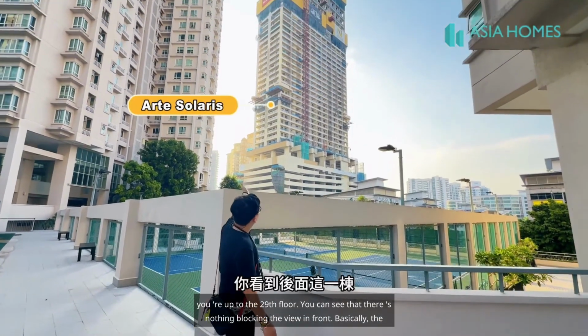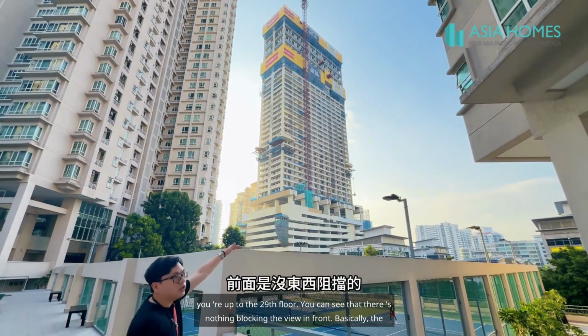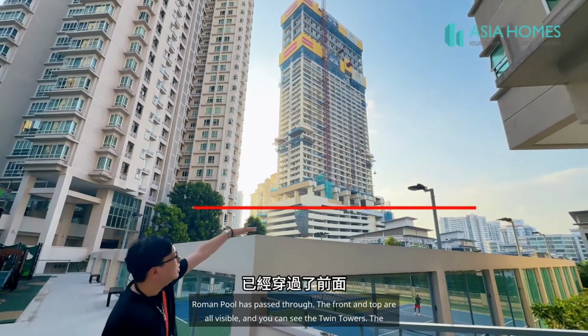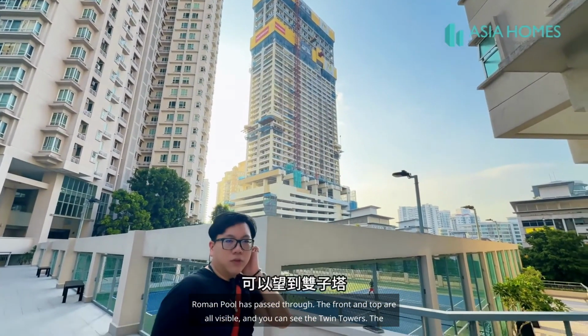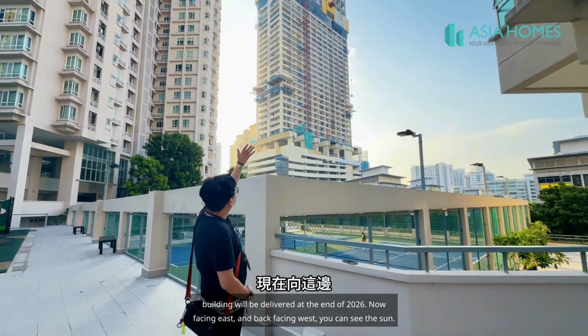Behind me is the ARTE Solaris site. You can see the building behind. Now you're up to the 29th floor. You can see that there's nothing blocking the view in front. Basically, the Roman pool has passed through. The front and top are all visible, and you can see the Twin Towers. The building will be delivered at the end of 2026.